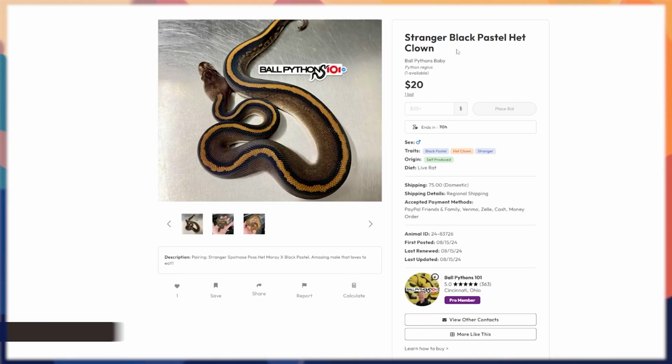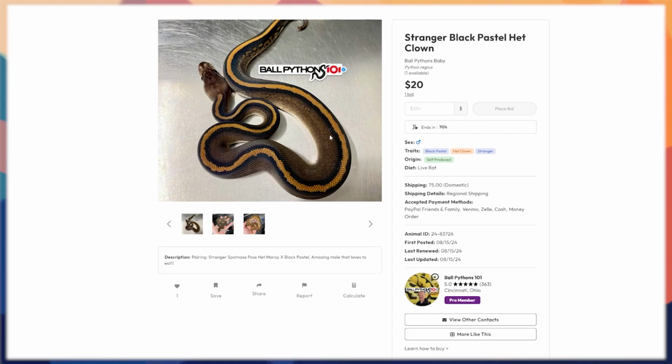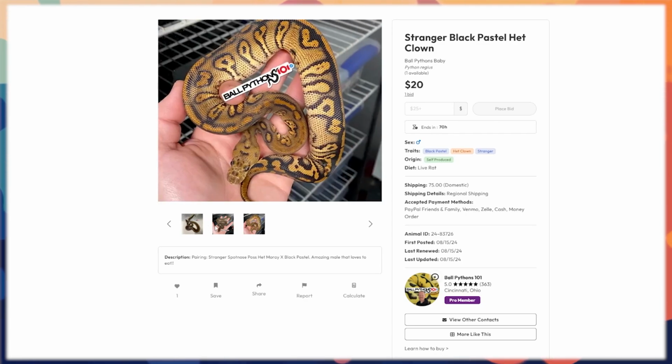So gorgeous. Moving right along to this Stranger Black Pastel Het Clown. So talk about two dark genes, smashing them on top of each other. It's kind of crazy the contrast though, because look at the back stripe, kind of bright, and then you get this dark coloring, and then just a shading. A very cool animal. It's also being Het Clown that makes it a lot more powerful.